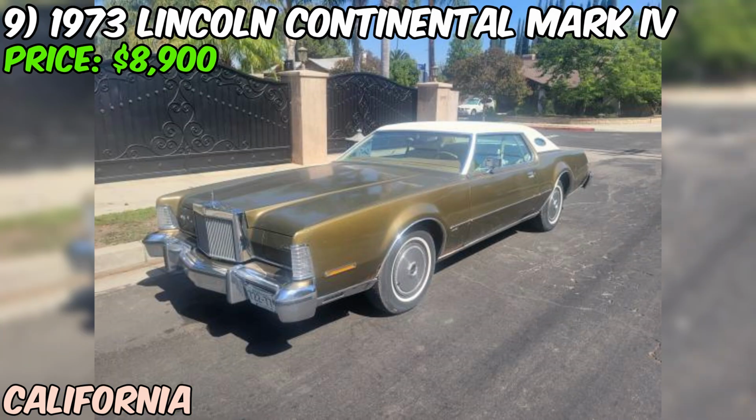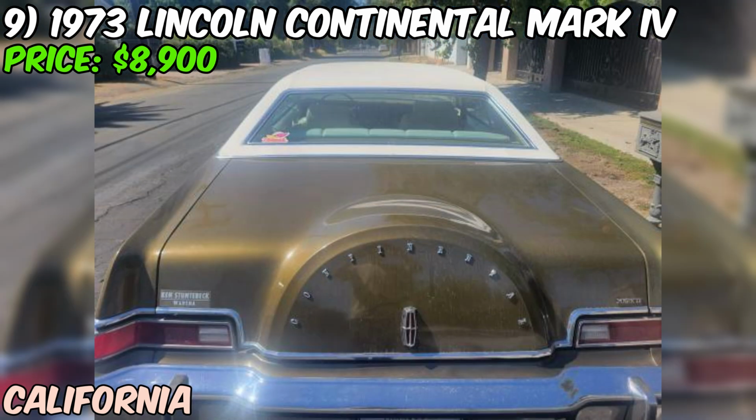Nine. We've got a real treat for you, a 1973 Lincoln Continental Mark IV that's been cherished by its original owner for nearly 50 years.